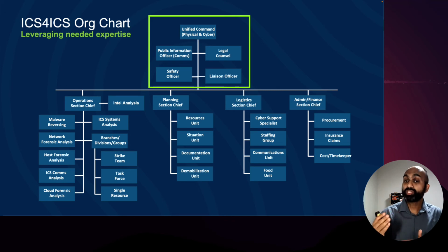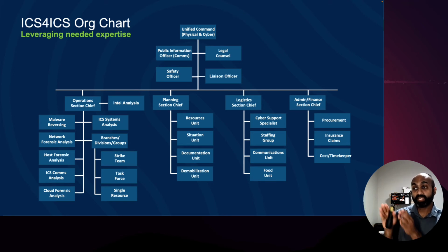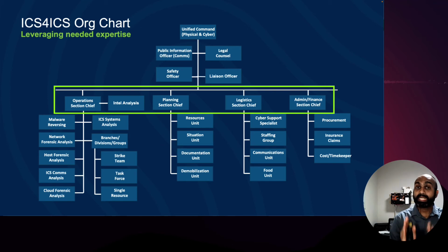He also manages the resources, plans, and communicates throughout the organization with the other stakeholders, such as the public information officer, legal counsel, safety officer, and liaison officer. They are the most senior staff reporting to the incident commander, and they provide advice and direction to the entire organization. Then we have the various section chiefs. The chiefs lead the sections of the organization, including some of the planning and some of the execution of the incident plan, such as the operations section, the planning section, logistics section, and the admin or finance section.